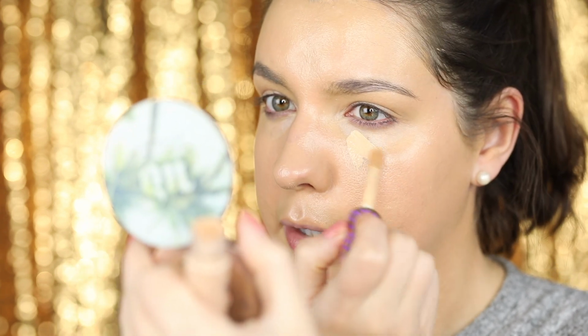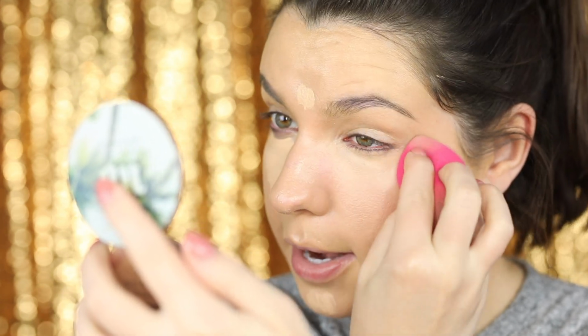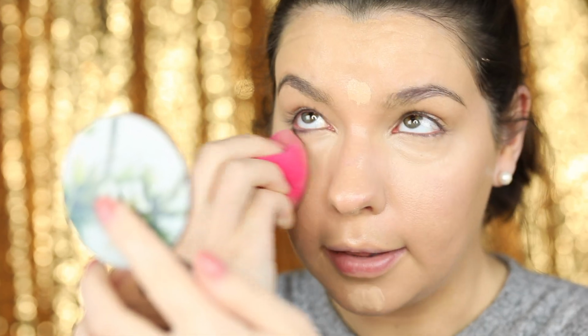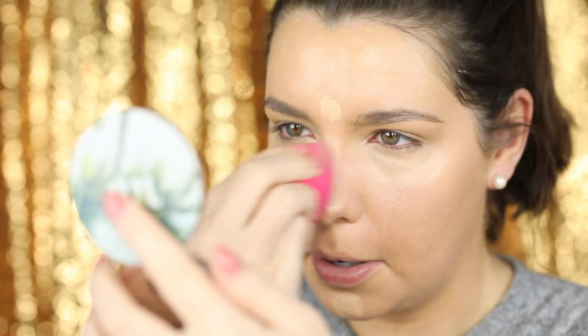This is in the color light medium. And once again, I will just take my beauty sponge and blend that out. You never want to drag it, you just want to pounce it along. And y'all are really getting the everyday look because I literally am running to the doctor's after this.